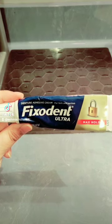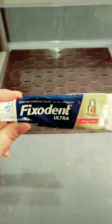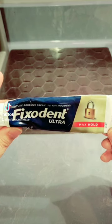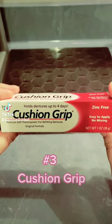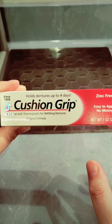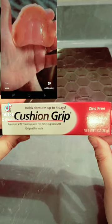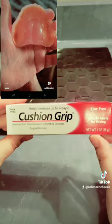Number 2, Fixodent Ultra Max Hold Denture Adhesive. In my opinion, Fixodent Ultra Max gave me a stronger hold than any other denture paste. You can use a little bit of Fixodent powder right over top of this for a little extra hold during those first few months. Product number 3, Cushion Grip. Cushion Grip is a soft thermoplastic adhesive used for refitting dentures that has been used since the 1950s. It took a little practice, but Cushion Grip has really saved me a ton of money.